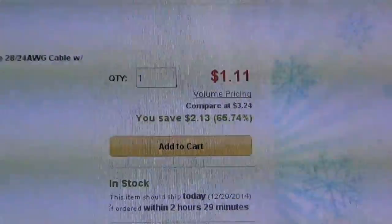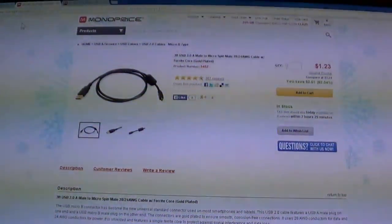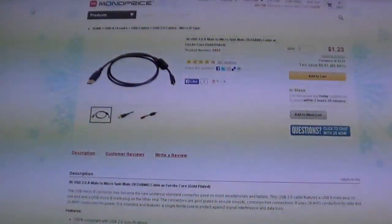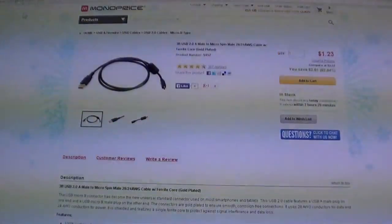Needless to say, I feel quite ripped off by having paid $10 at Walmart for a cable when I could have just waited and been a little patient and gotten something like this and perhaps gotten better results. I don't know. I think I'll order a few of these and see how this works out.